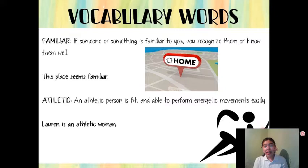Athletic. An athletic person is fit and able to perform energetic movements easily. Lauren is an athletic woman. For example, a soccer player or a boxer, they are athletic people because they're fit and they are capable of doing energetic movements.